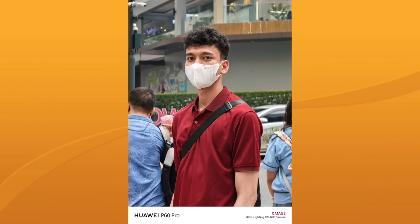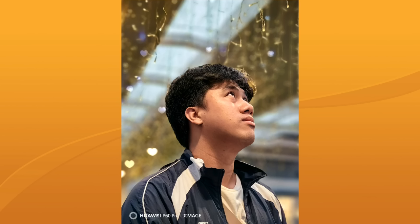Pwede siyang pang portrait shot. Gusto niyong mas close up sa inyong subject without ever having to move your location. It also produces really nice background blur just like this. Ganda. Pero, this is something that no other phone is able to do, which is telephoto super macro shots.